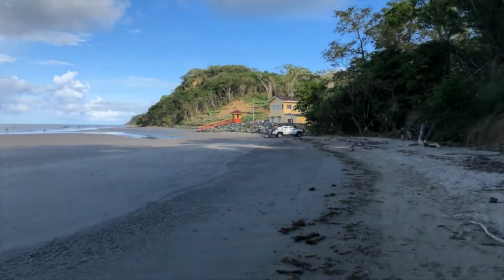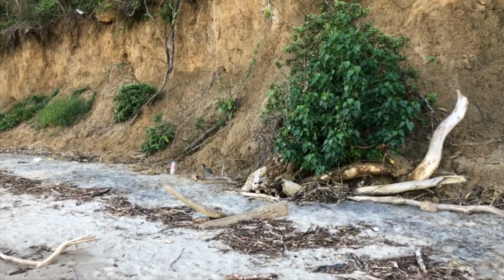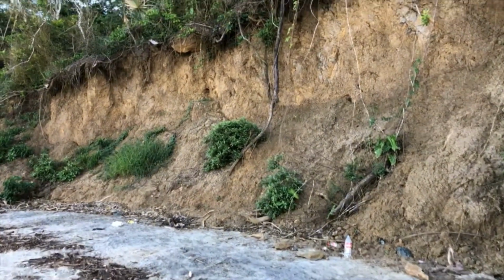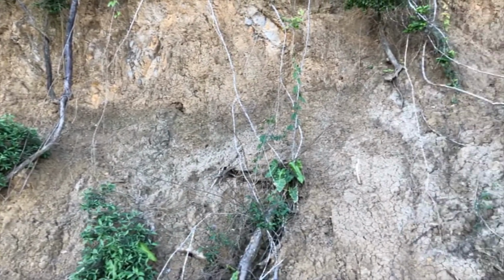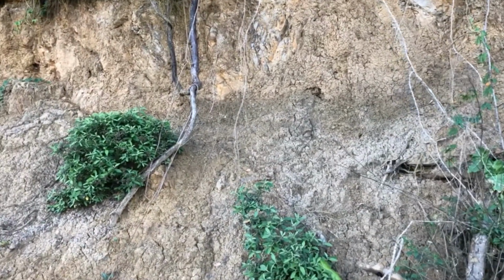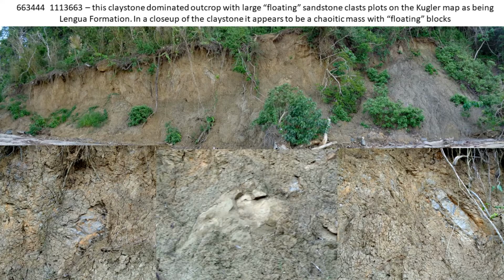1 month old. At our first outcrop, you see we have a slumped claystone section that has large boulders of sandstone floating in it. This claystone-dominated outcrop with large floating sandstone clasts plots on the Kugler map as being Lengua Formation.